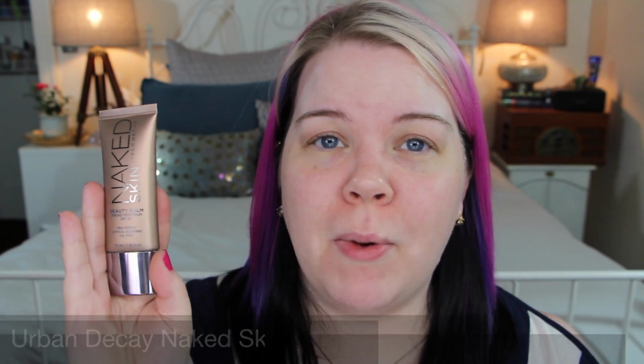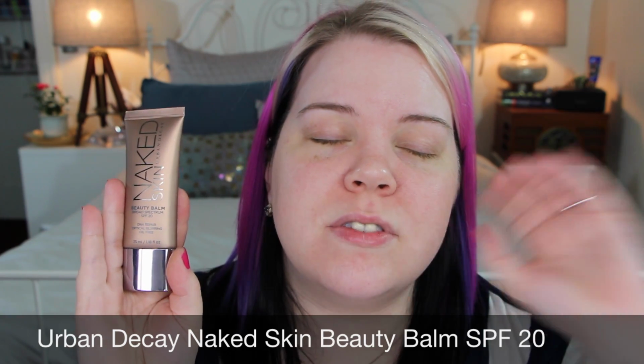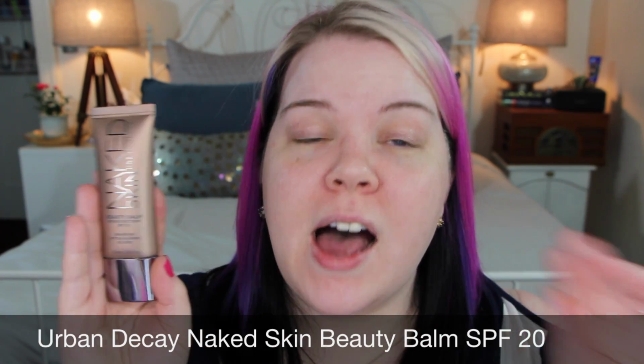It's the Naked Skin Beauty Balm. This stuff has just the most silky texture. It's amazing. I find that it does a really great job of smoothing out the texture of my pores without being one of those heavier silicone type primers. This one is completely different from that because it has more of a silky, fluid lotion type texture. It does have a slight tint. So I'm going to go ahead and do the application.